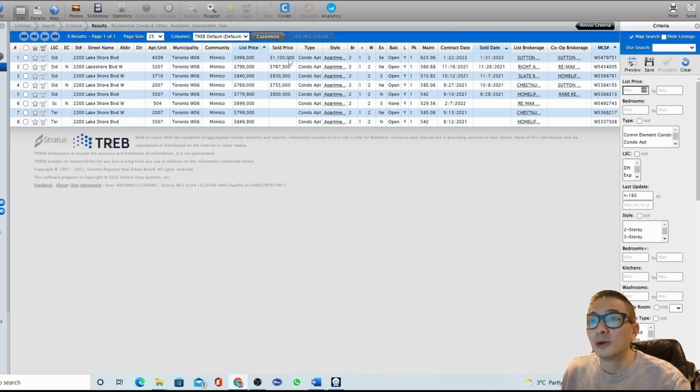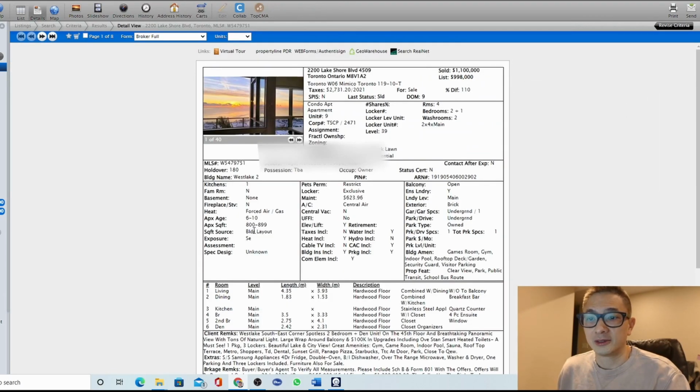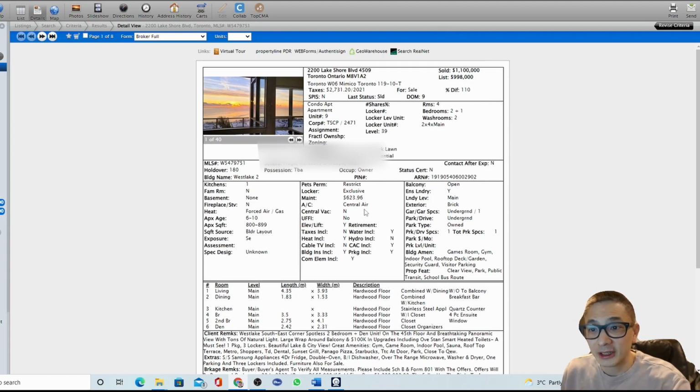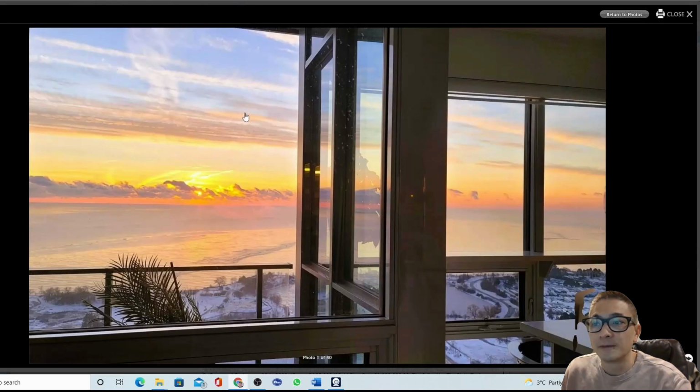And here is the most expensive unit that has been sold in this phase, being on the 45th floor. It has an area of 800 to 899 square feet, and sold within 9 days, which is very nice. It was listed at $998 and sold at $1,100,000, which is 10% over the listing price. Seems like a very nice unit, and the view should be really nice. Let's take a look.